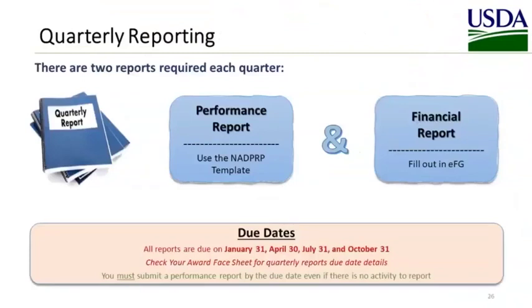So to begin with, there are two types of reports that are due during the monitoring and reporting phase of the award. That would be the financial report and the performance report. Reports must be submitted in EZ-Fed grants with all approvals completed by the due dates. Reports are due based on calendar year quarters. Reports are always due on these dates regardless of the start date of the project.